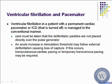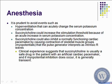Ventricular fibrillation in a patient with a permanent cardiac pacemaker is managed in the conventional manner. Okay? An acute increase in stimulation threshold may follow external defibrillation, causing loss of capture. In anesthesia, make sure you're prudent to avoid hyperventilation, as that can change your serum potassium concentrations, and that can cause significant arrhythmias.